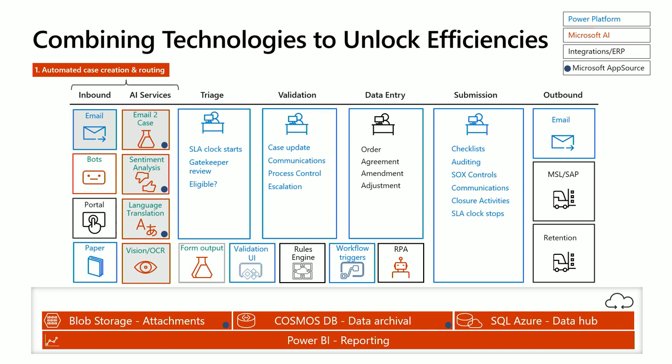So what we did was we used ML and AI, and we looked at all our inbound emails, incoming cases, and we used ML to see what was the line of business they would belong to, what would the case taxonomy be, and then which queue should be routed to. So we did all that with ML.